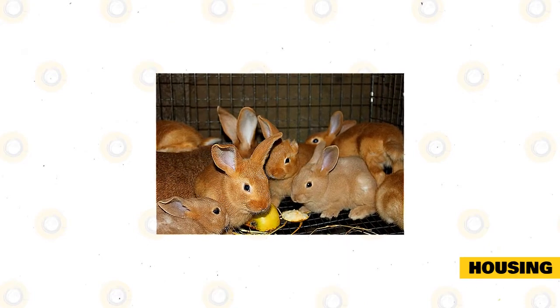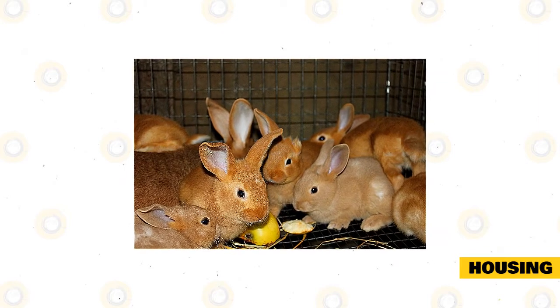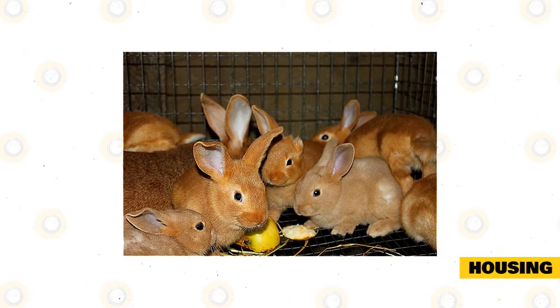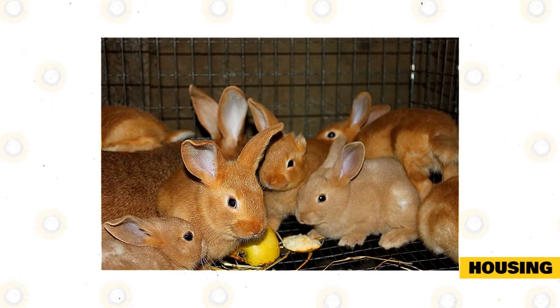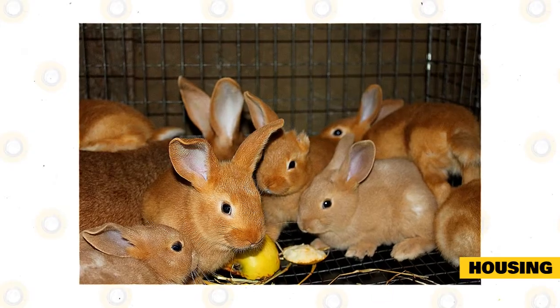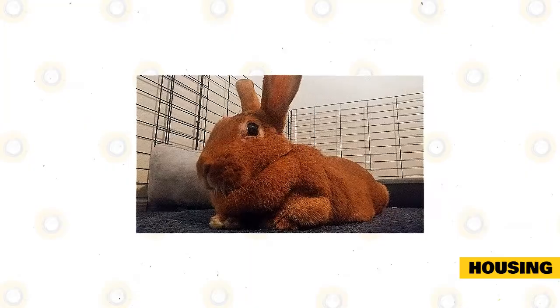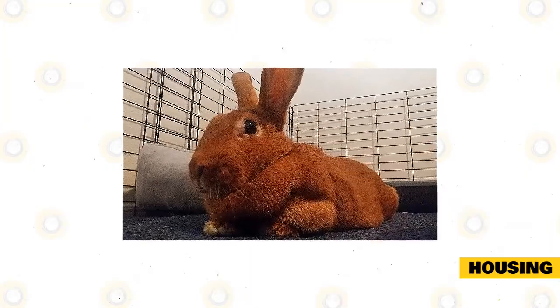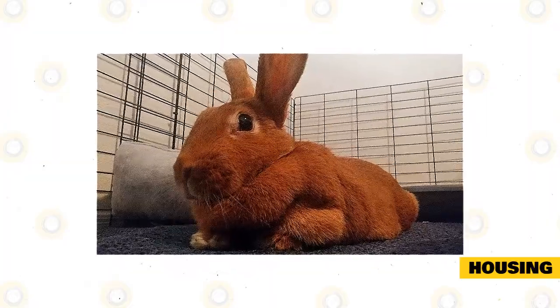Housing. New Zealand rabbits are of average size, and they require lots of space to play and hop. Make sure that you give your New Zealand rabbit an enclosure that is at least 76.2 centimeters, 30 inches, long by 60.9 centimeters, 24 inches, wide by 45.7 centimeters, 18 inches, high. Do not get a wire-bottom cage because these kinds of enclosures can injure your rabbit's paws. Pick a cage that has a firm solid base instead.